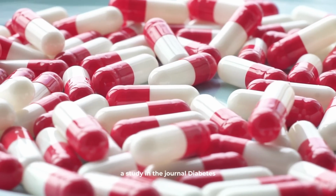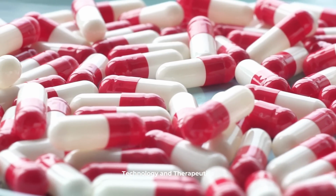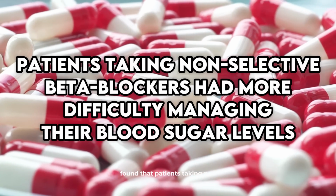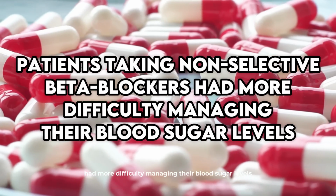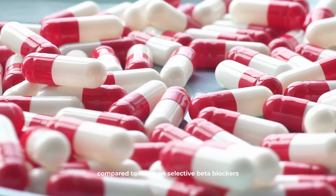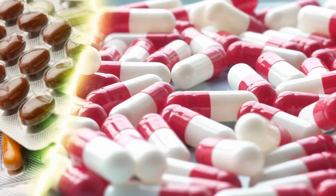A study in the journal Diabetes Technology and Therapeutics found that patients taking non-selective beta blockers had more difficulty managing their blood sugar levels compared to those on selective beta blockers.